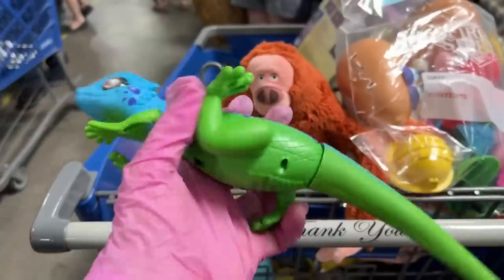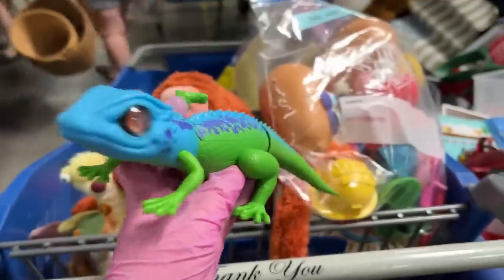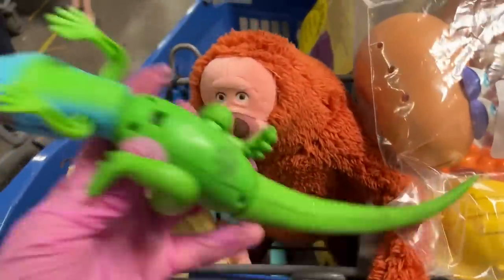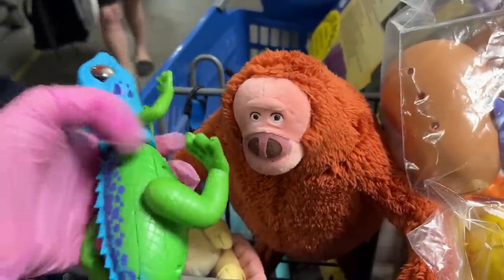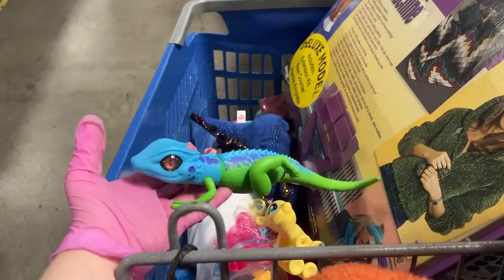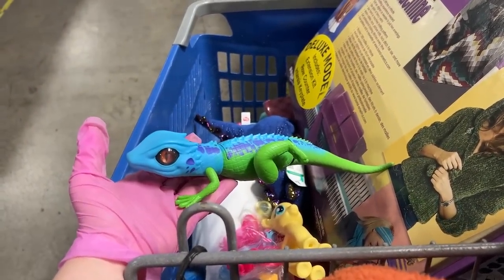I just found the robo lizard. It walks like a real lizard. I almost bought this for $17 the other day for a kid's birthday party, and I wanted it for myself. And there it is, guys. $17 robo lizard. Another floaty.